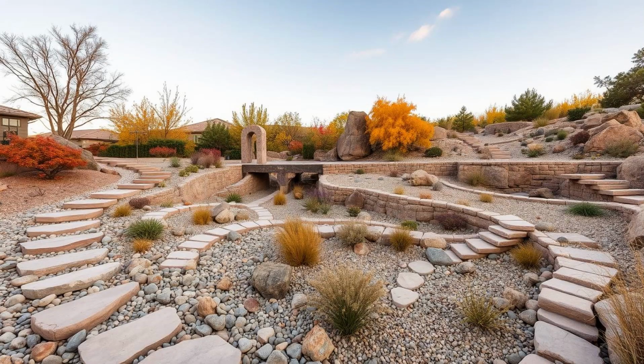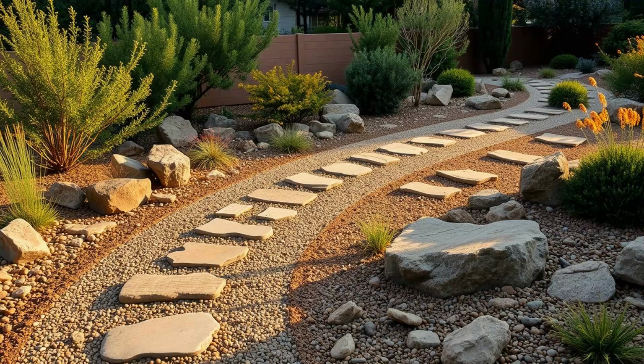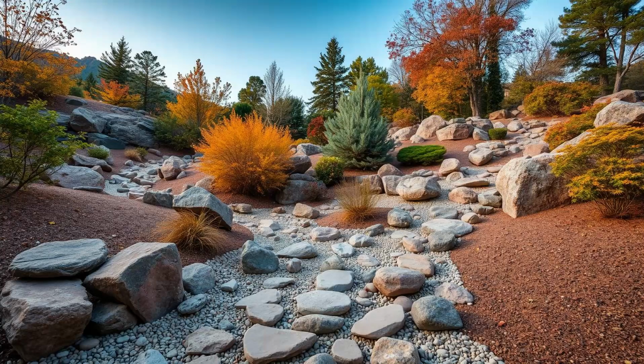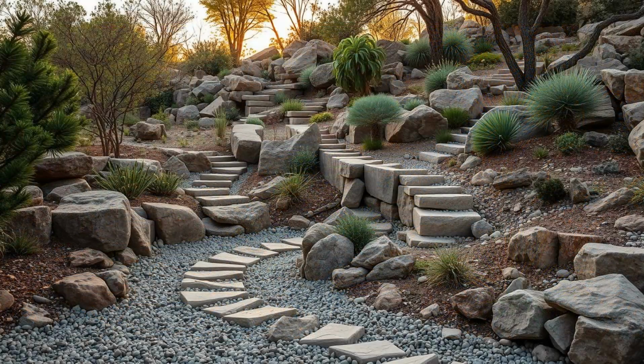Alright, so let's start with the basics. Why should you even consider using rocks in your garden in the first place? Well, for starters, rocks are just plain awesome when it comes to landscaping. They're like the unsung heroes of garden design. They don't need to be watered, they don't wilt, they don't need trimming or fertilizing, and they're not going to suddenly die on you in the middle of summer. They just sit there looking good all year round.